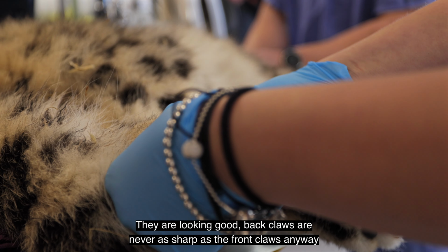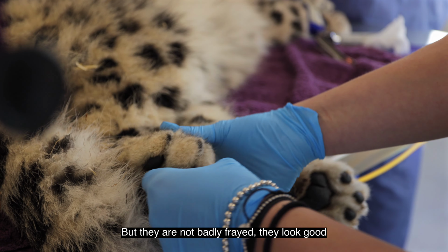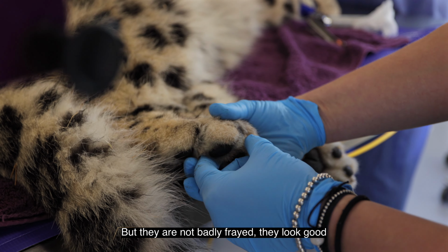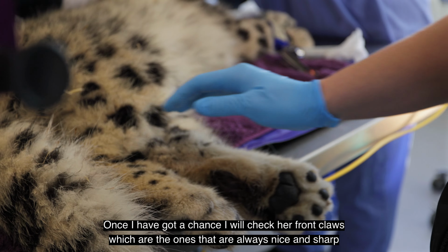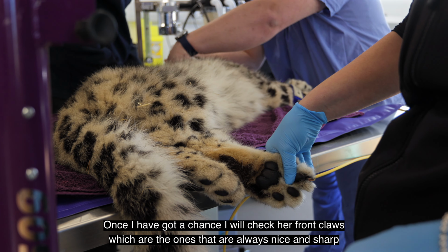Back claws are never really as sharp as front claws anyway, but they're not badly frayed. Yeah, they look good. Once I've got a chance, I'll check her front claws, which are the ones that are always nice and sharp.